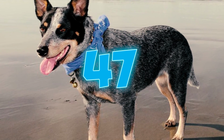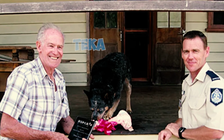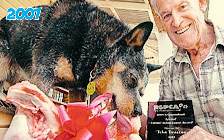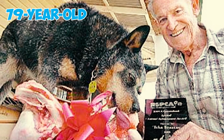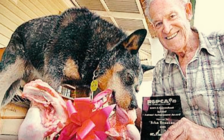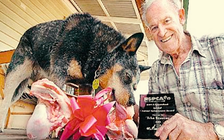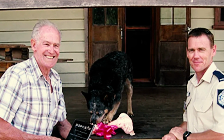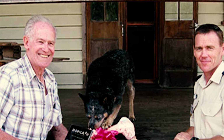Number 47. An Australian cattle dog named Tika once displayed remarkable CPR skills by saving her owner's life. In 2007, in Queensland, Australia, a 79-year-old owner suffered a heart attack. Tika sprang into action, jumping on the owner's chest and starting to bark. This swift reaction effectively revived the owner's heart, ultimately rescuing his life.